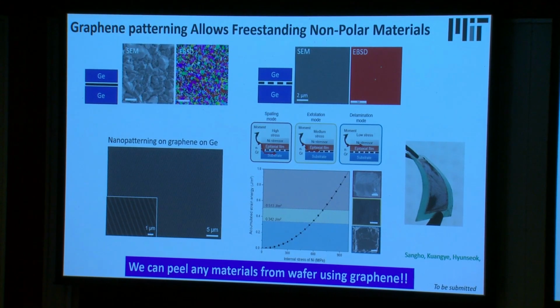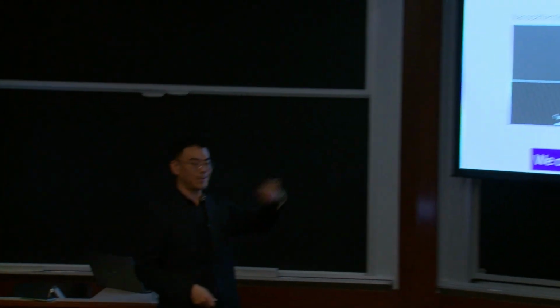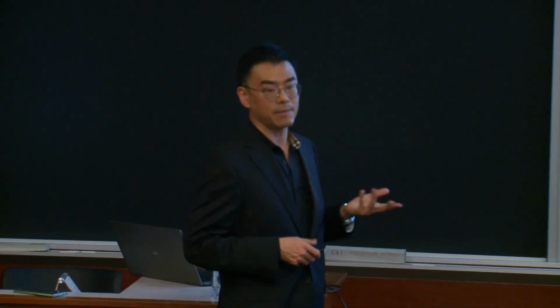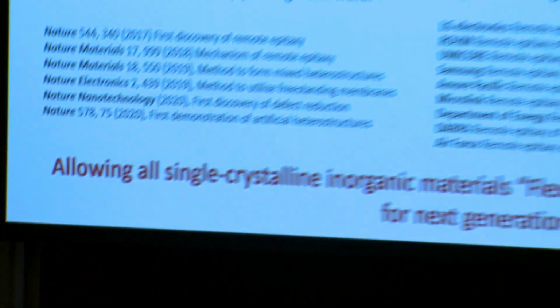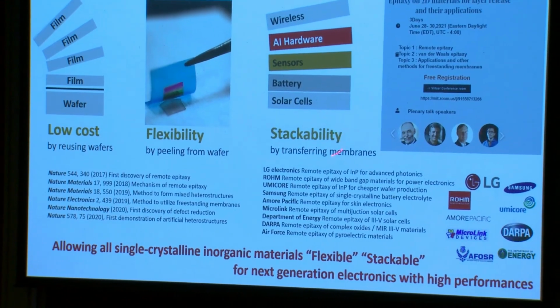Because of that, we invest our time to have the freestanding non-polar material. We got it. So now we can peel any materials from the wafer. So what's the 2DLT going forward? To summarize about 2DLT, it produces low-cost material by reusing the substrate, it has flexibility, stackability.